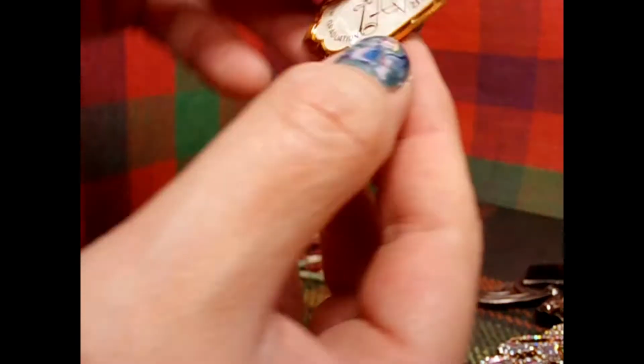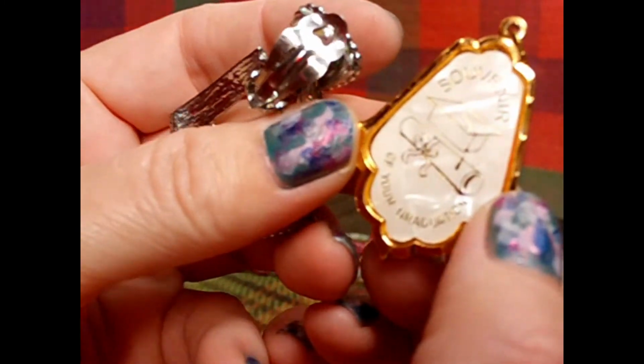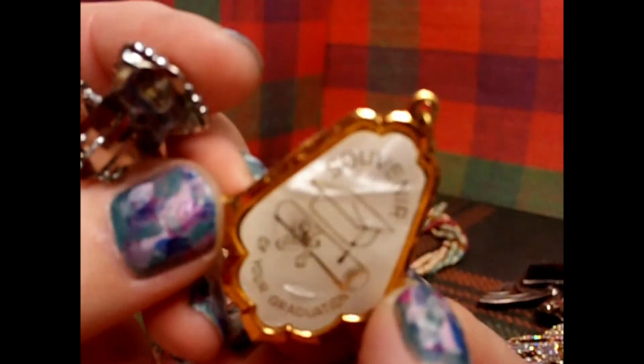And almost done here. It says souvenir for your graduation. It's really hard to see because it's like a light. Kind of weird. Oh, it's maybe a Catholic school. Mary conceived without sin, pray for us who have recourse to thee.